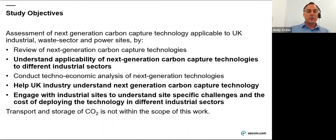Which is where today's workshop and subsequent stakeholder engagement activities in the study will come in. The study is aiming to focus on the most mature next generation carbon capture technologies. Hence, the technologies that will be the focus of the techno-economic analysis will need to be at a technology readiness level that means they have the potential to deploy on industrial sites to the scale of approximately 1,000 tonnes of CO2 per day from between 2030 and 2035 where possible.